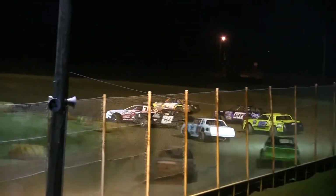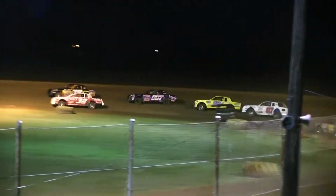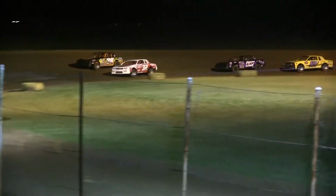To the inside though, the 29 of Sullivan. Mitch Sullivan's going to take a spinner over here. See if he can get it back going. Brandon Brown's going to try to fight for the lead to the inside of Mike Wells. We got a race going into 3 and 4, Zach. Undoubtedly a race, that's for sure, and the caution will not wave.